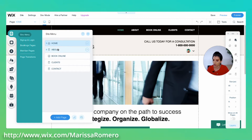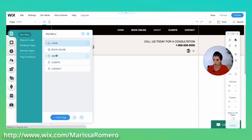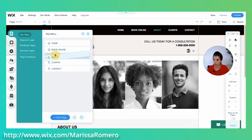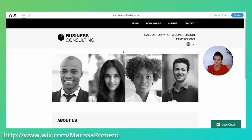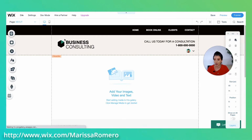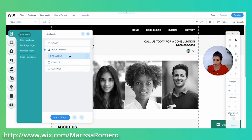And another cool thing, let's say you wanted a page to have a subpage of a category. So let's say about was a subcategory of book online. You can rearrange the order, or you can make it a subcategory by dragging it out like this. And if we go to preview, this is what I mean by having a subcategory. It'll say book, about. So we'll go ahead and just make it a regular page for now.